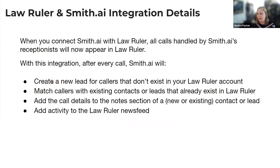Now, once you have the integration set up, it's going to do quite a few different things. After every call that Smith AI handles on your behalf, it will create a new lead for that caller if they don't exist in your Law Ruler account. If you're familiar with Law Ruler, that's going to be in your inbox. It will match callers with existing contacts or leads that are already in your Law Ruler CRM. Then the integration will add call details to the notes section of that contact or lead. If you're not familiar with Smith AI, those call details are the name of the caller, their phone number, the duration of the call, and a full call summary of what transpired on that call.